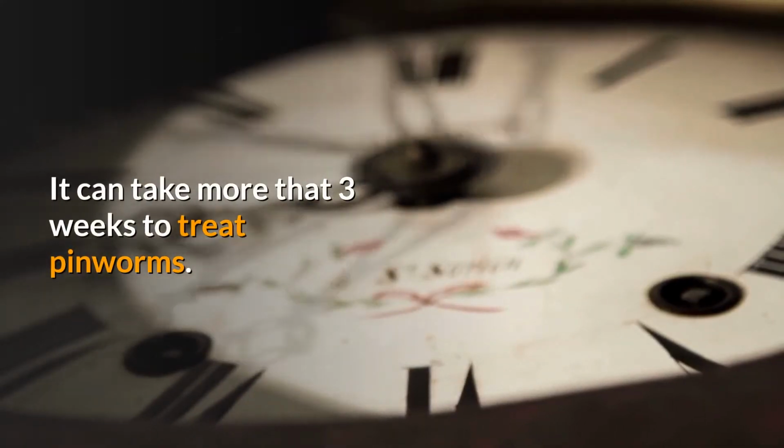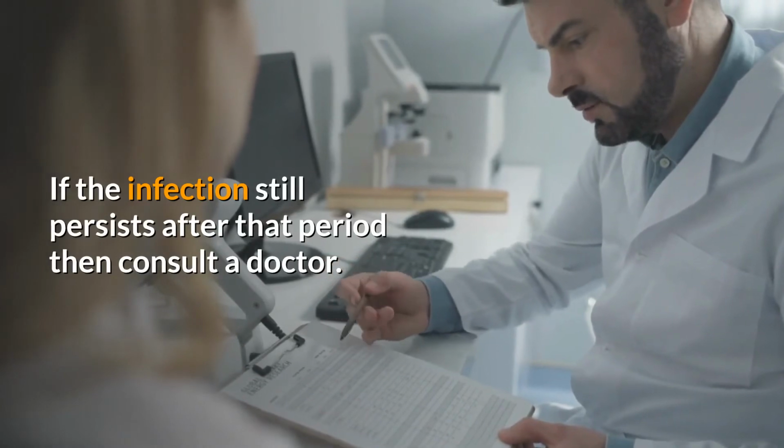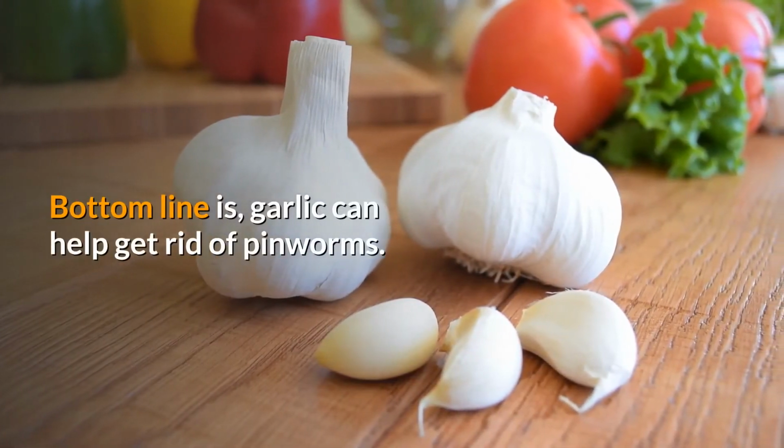It can take more than 3 weeks to treat pinworms. If the infection still persists after that period, then consult a doctor. Bottom line is, garlic can help get rid of pinworms.